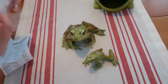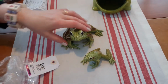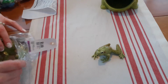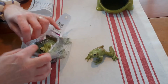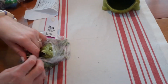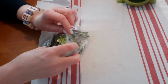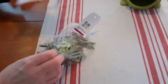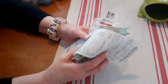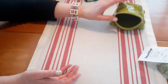That's not in here either. Oh, nuts. Well, maybe we should return it. I think we'll return this one. It was $3.99. Sorry, Mr. Frog. I tell ya, you gotta be on top of this. We both wear glasses, but it's still hard. It's because it's in bags. You can't get it out and look at it. So this will go back. Sorry, Froggy.